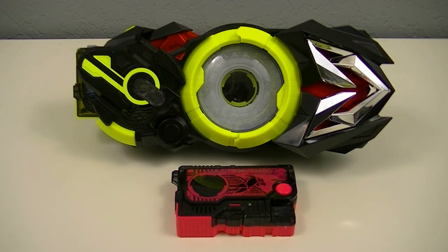So, if you're a fan of this series, I can definitely recommend picking up the 01 driver and at least one other ProgRise key so you can get all the basic functions. Next time, I'll be doing the AIM Strat Riser.